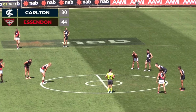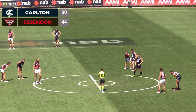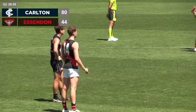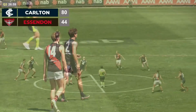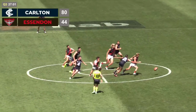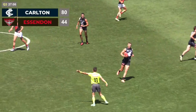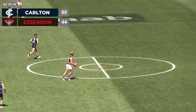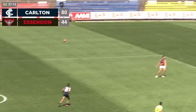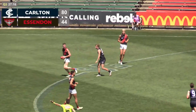And I'd say that if the game stopped now, he'd be pretty happy with what he's been able to produce so far, and just a little bit of confidence and self-belief that, hey, after an injury-interrupted season, I'm ready to take another step forward. Some good signs for the Bombers, though, in terms of Aaron Francis. Did leave the track and go down to the rooms for some medical assistance, but is now warming up again on the boundary line, so it looks like that was just a knock earlier this term, and he'll be back.